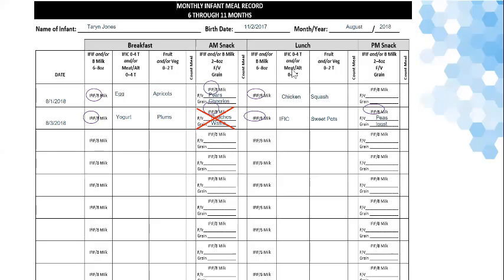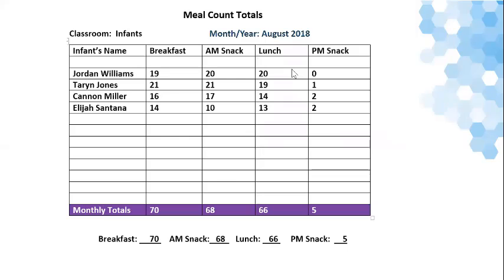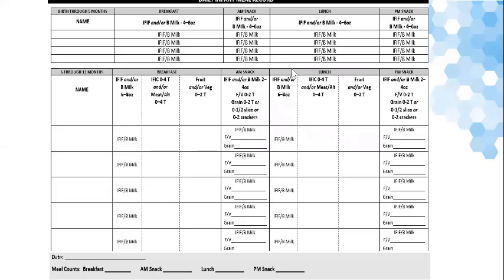So with Taryn's meals, we do the same thing that we did with Jordan. We add the meals up at the bottom of the page at the end of the month. Now, all of these meal counts need to be transferred to the compilation sheet. As you can see, Jordan had 19 breakfasts, 20 AM snack, 20 lunches, and 0 PM snacks. And then we put Taryn's meals, Cannon's meals, and Elijah's meals. We added them all up, and then we're going to put them with the child care meal counts.